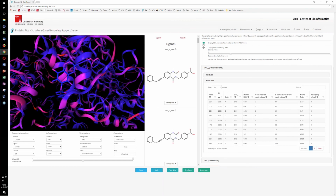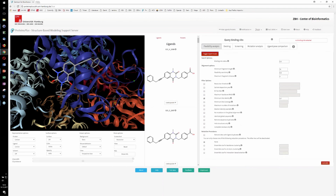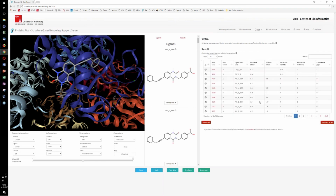Okay, so from here you can also go to SIENA. So we can actually go to SIENA. So SIENA does this active site search, and we have lots of parameters to control. We found out that for most users this is too complicated, so we basically hide all these parameters and just have the typical settings. For example, you can say, I want to compare ligand poses in the active site of this protein. You basically select the ligands which you're interested in, and then you can do the EDIA and SIENA calculations.